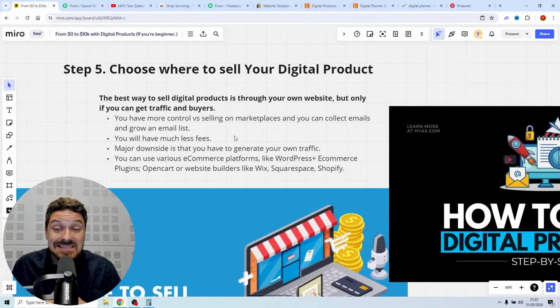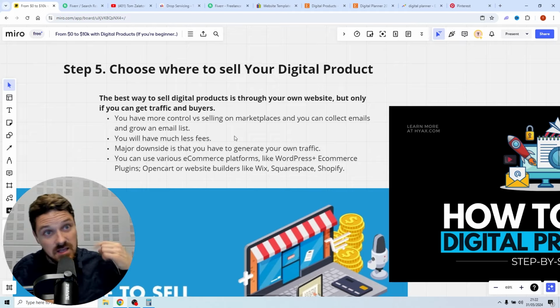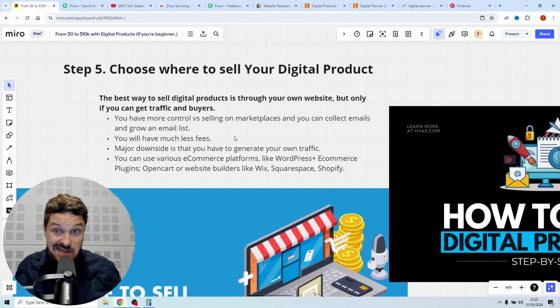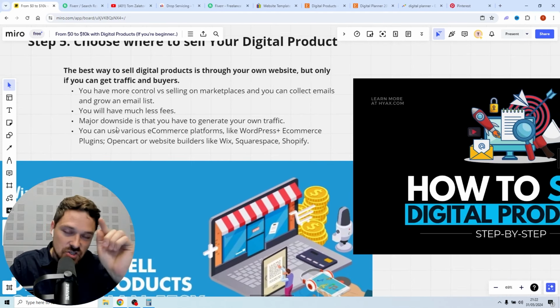This is why I think it's the best to sell digital products on your own website. Probably you can create it with Shopify or WordPress. We're going to talk about it, but that's just less fees, because Etsy will have fees, eBay will have fees. Most of these platforms will actually have quite a lot of fees. Major downside though is that you have to generate your own traffic.